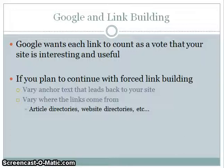Google wants every link to count as a vote, that that site is useful and interesting and relevant. Now, Lisa knows that some people are going to try to continue with the tactics they've used in the past, and she offered a quick suggestion on what you could do. To increase SEO, vary your anchor text that leads back to your site, and vary where the links come from. They can't all be article directories. You have to have website directories, blog commenting, forum commenting, etc.